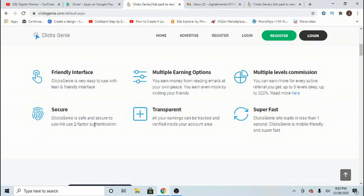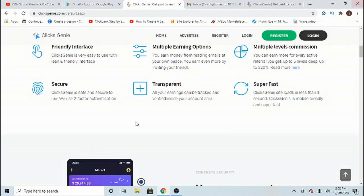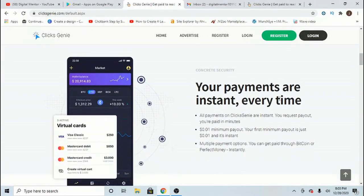They use 2-factor authentication. They're super transparent about your earnings. You can track them and referrals inside your account area, and it's super fast. What I really like about them is they pay within 1 second. They pay instantly. Your payments are instant every time.